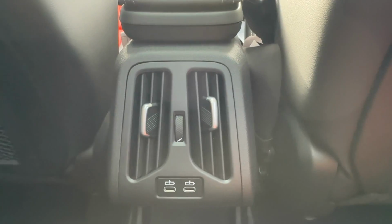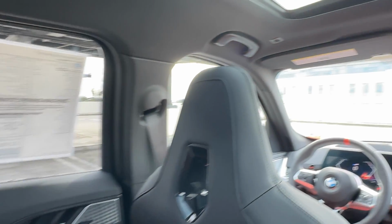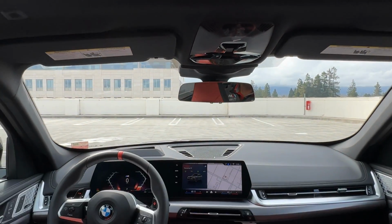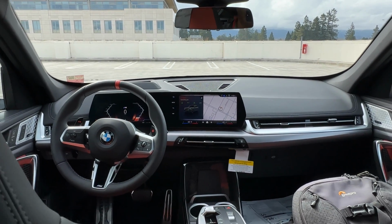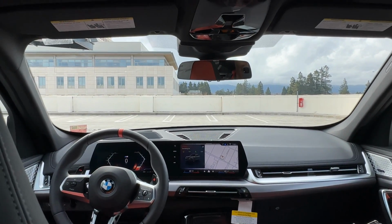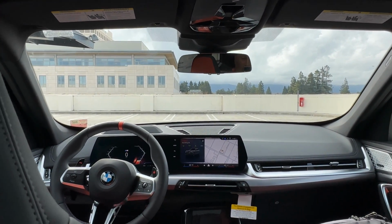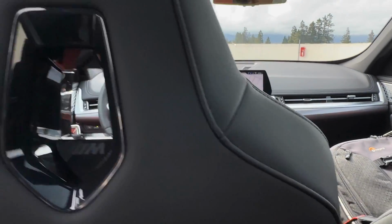Vents back here, so no climate control in the back seats. Knee room, leg room, pretty decent. And then headroom is really, really good for the X1. So is this sort of like the perfect sort of family vehicle for a small SUV? It's probably pretty close. Unless you want to go with the X3, which, given the price point, you're probably looking at a really well-equipped X3 xDrive 30i.